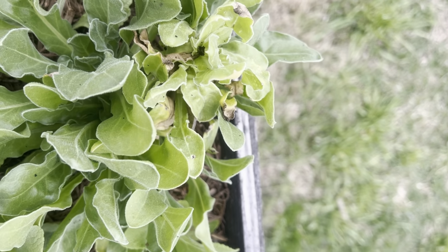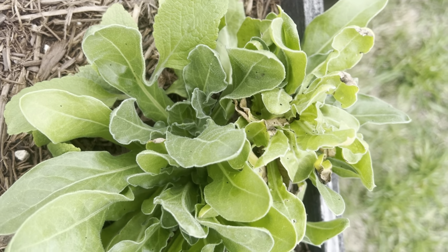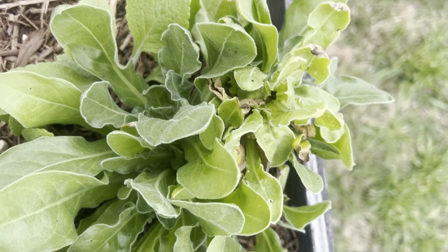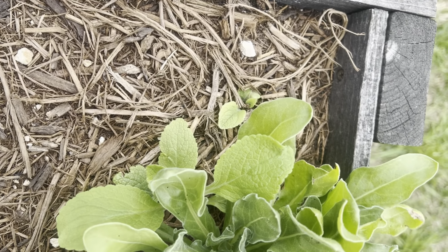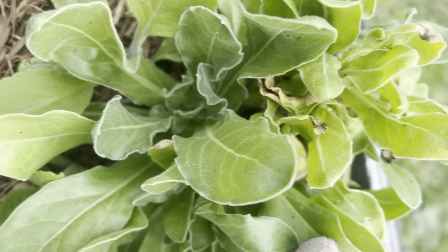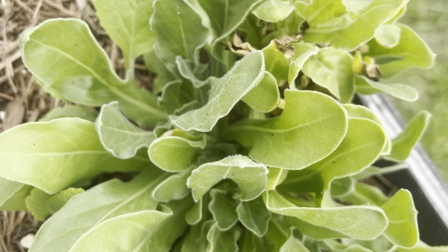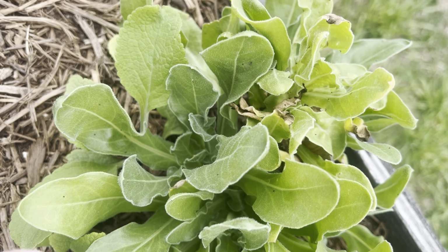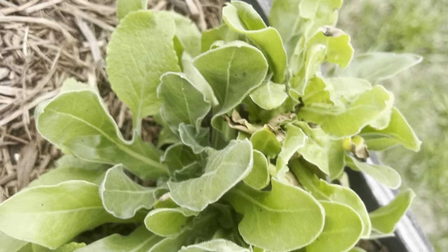I'm not sure what that is on it. What are those little black things? I don't know. That's interesting. I don't know what that is. I don't know if you guys can see it on camera, but it has little black specks right there, and right there, and right there. I can see them.